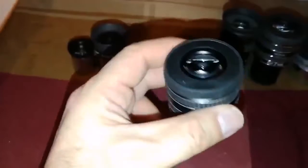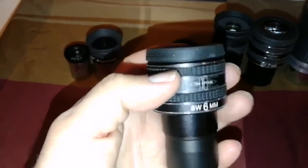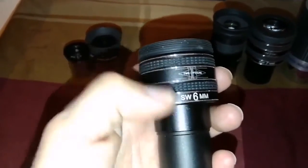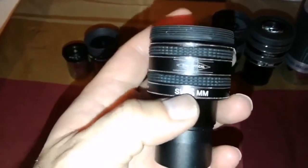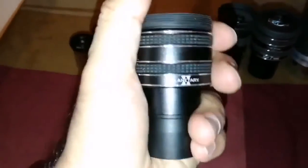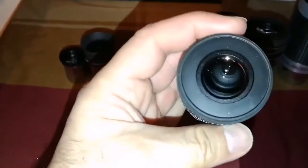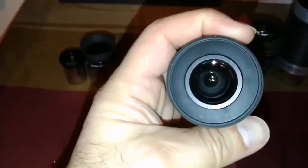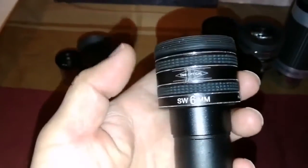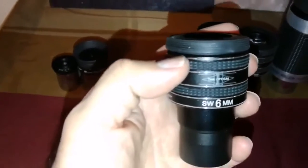A more comfortable one is this 6mm eyepiece, the TMB Optical Planetary 2 6mm. SW stands for super wide angle, 6mm. It is one of the cheapest you can get, £23 in Britain, in America probably £30, in Canada around £35 to £40, Australia the same, and for the rest of the world you can calculate it based on the exchange rate.